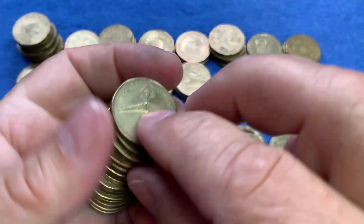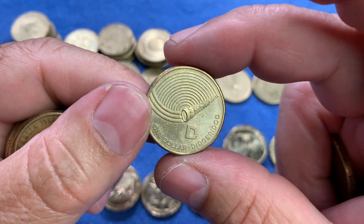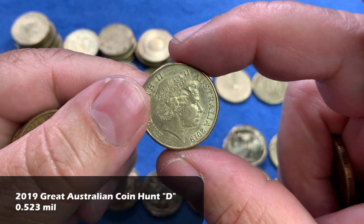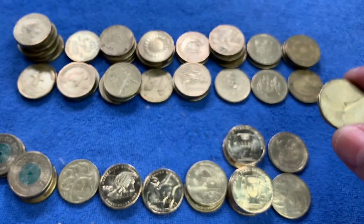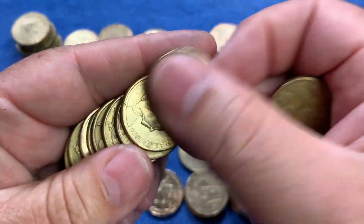There we go, an AFL coin, and that brings us to the last roll. And we have another Great Aussie Coin Hunt. Great Aussie Coin Hunt number one, D for didgeridoo. I don't see that very often, I must say, the D for didgeridoo. So that's a very nice coin to add to the wider collection.